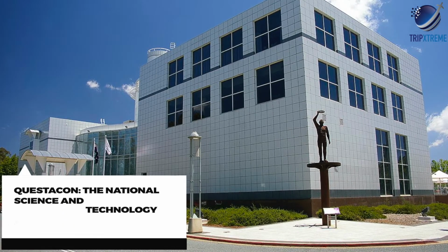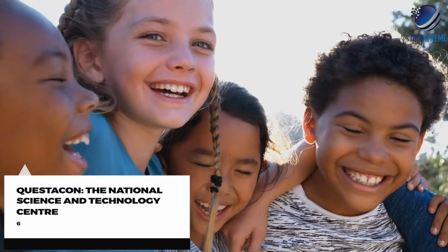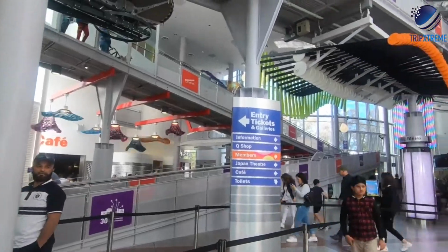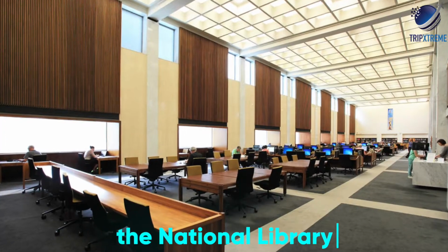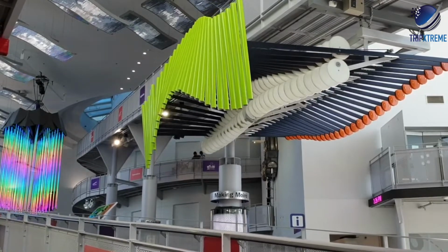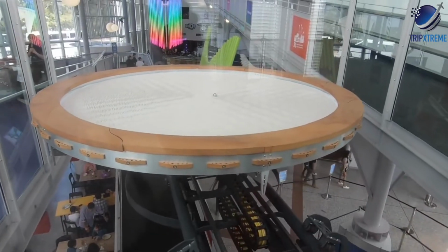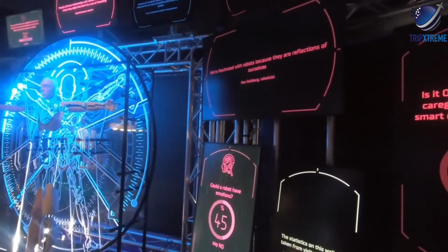Next up at 6, Questacon, the National Science and Technology Centre. Travelling with kids? Questacon is one of the top Canberra attractions for families. Between the High Court and the National Library on Lake Burley Griffin, it's an interactive National Science and Technology Centre with all kinds of hands-on science displays and do-it-yourself experiments designed to delight and inspire.